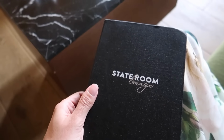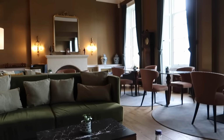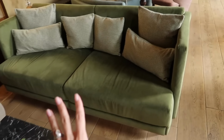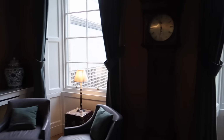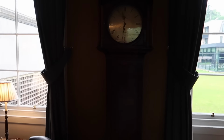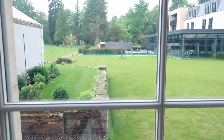We have come for lunch at the Stateroom Lounge, which is an exceptionally beautiful space, complete with lots of wonderful antique furniture and green velvet sofas. I'm very much admiring this little nook here with the ginger jars and this beautiful old antique grandfather clock, which is actually from Edinburgh as well. Goodness me. And this particular area looks out over the spa.